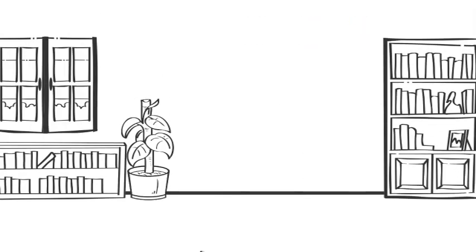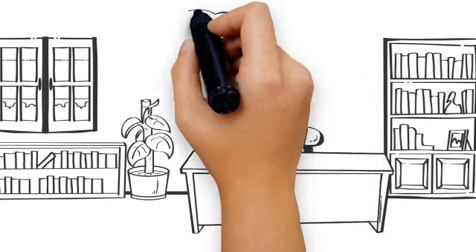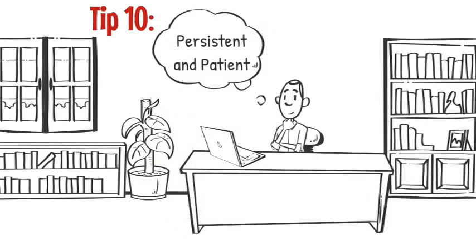Learning can be challenging, and persistence pays off. Do not get discouraged by setbacks. Stay patient, stay motivated, and keep pushing forward.